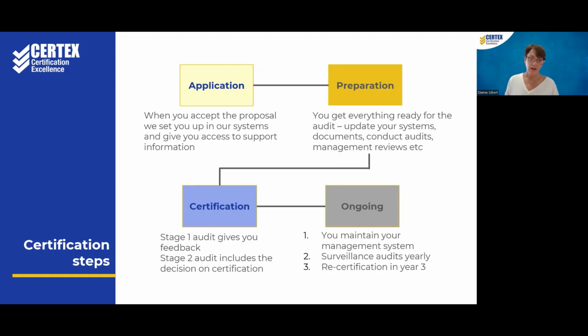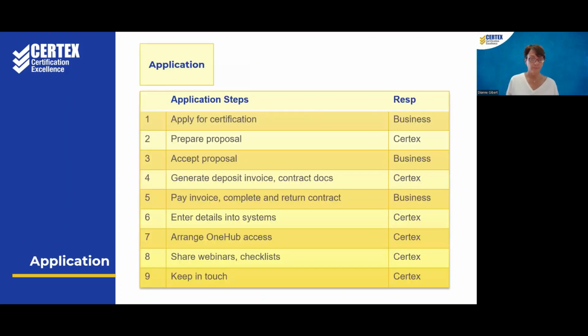Then, once certified, we have the surveillance audits, usually annual but can be more frequent, and a recertification in every 3rd year. Let's go through each step in detail.